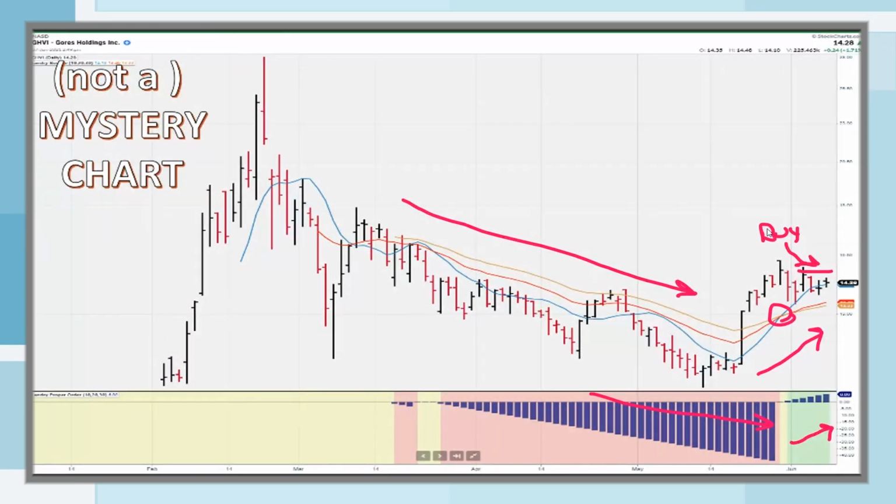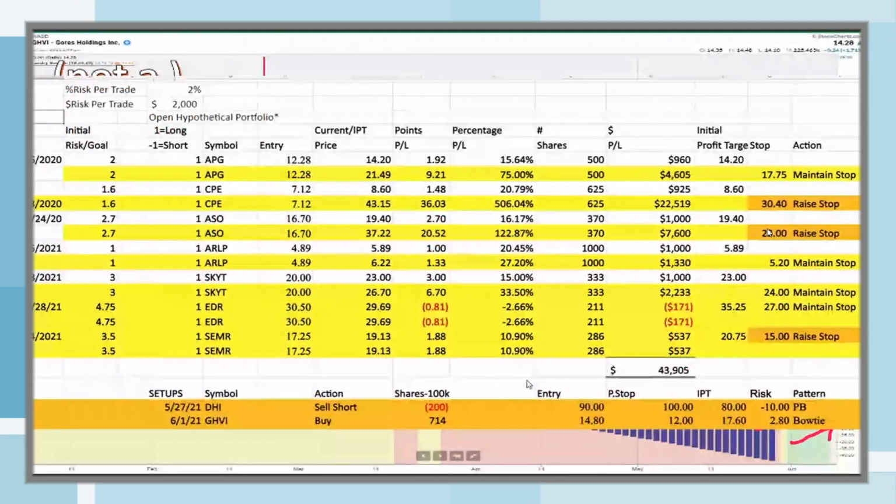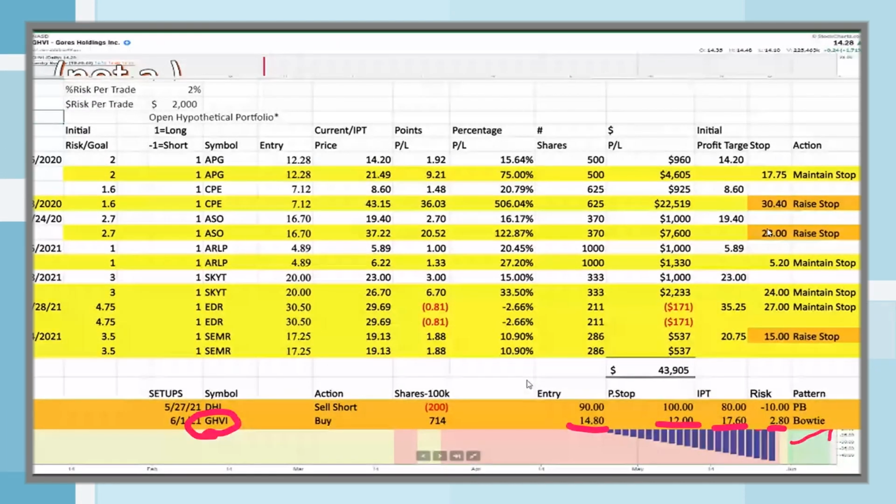And then I think I mentioned it a couple days later on the final bar. Here was the actual setup, GHVI. The symbol is now MTTR, FYI. Entry was here, stop was here, initial profit target at 1760. And it had quite a bit of risk, but that's what the chart called for, $2.80, and it's a bow tie. Now remember, when we take on more risk, we trade fewer shares.